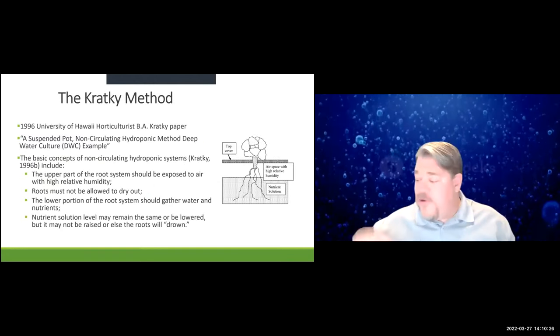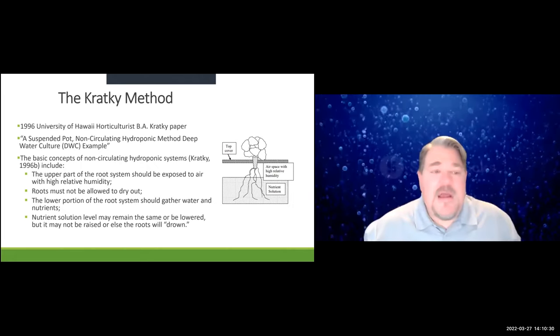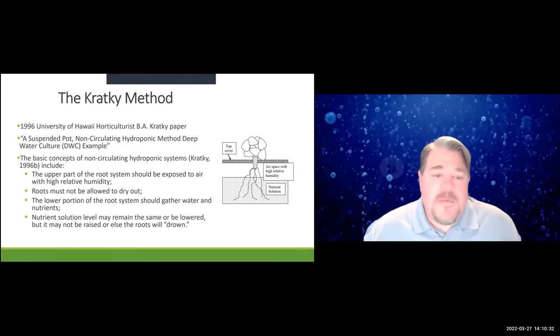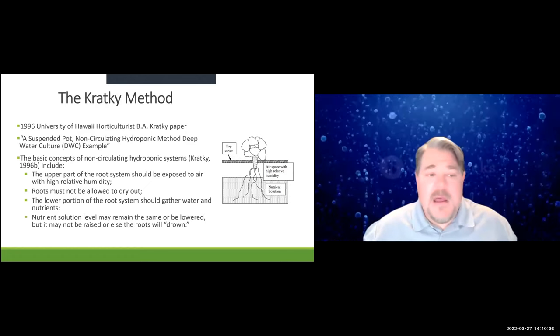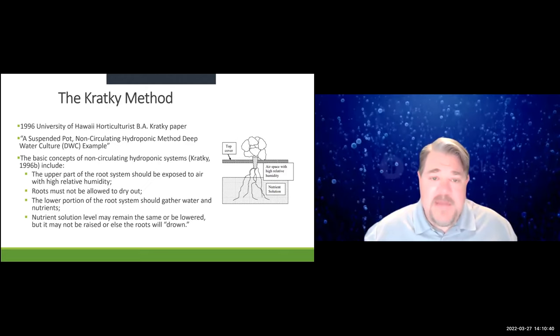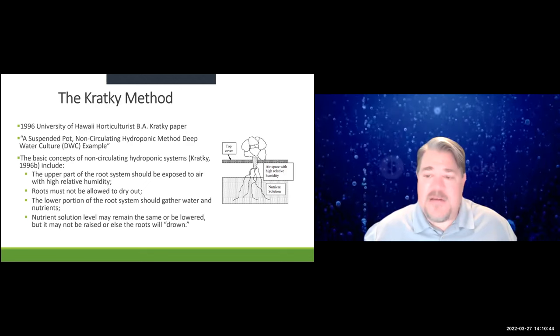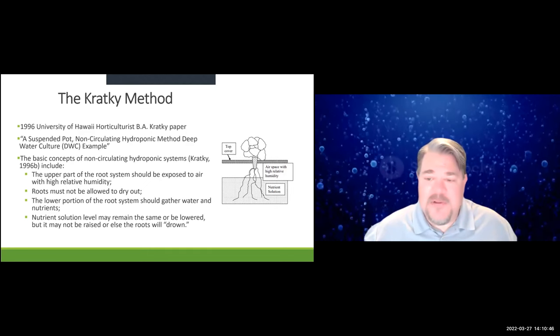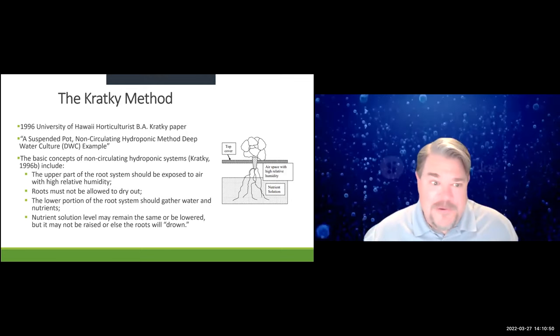We're going to jump right in with the Kratky method. This is named after a horticulturist from the University of Hawaii, B.A. Kratky. He had a paper in 1996. If you Google the Kratky method, you'll find a ton of information. He's updated his study and findings quite a number of times. Very interesting, and something that looks like a lot more fun than practicing law to me.